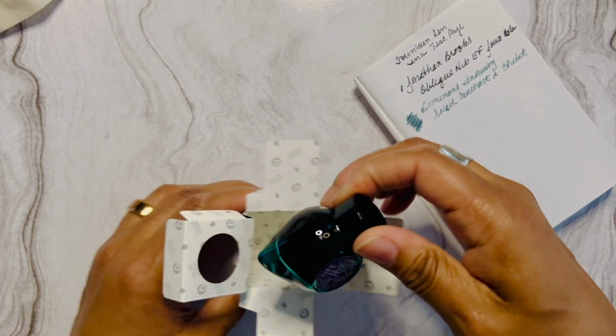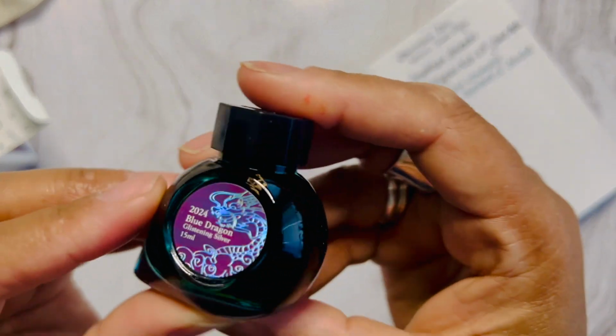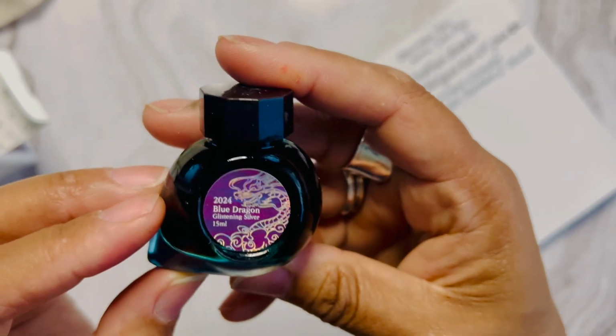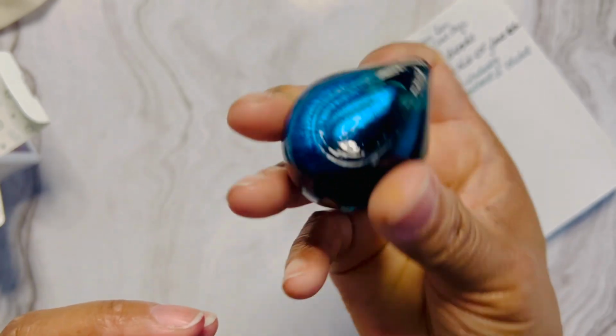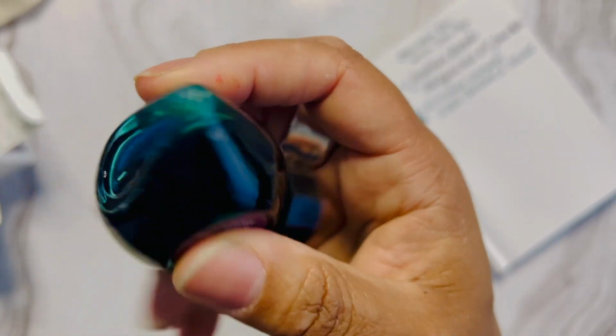Like so. Look at that little bottle, it's so cute. Oh my gosh, that's just adorable. It's like a teardrop, right? And you've got silver shimmer, which I thought was good. They also have this in gold shimmer and they have it in a standard.